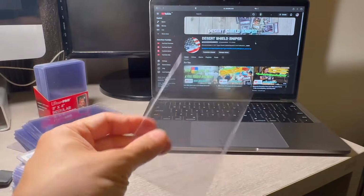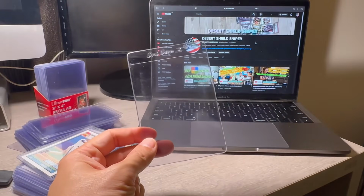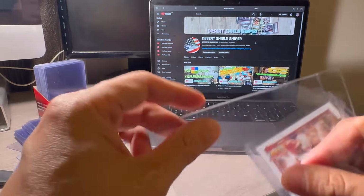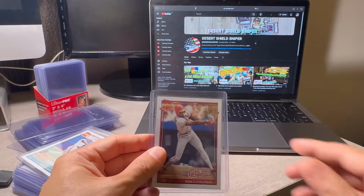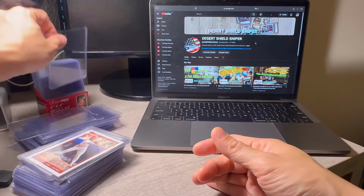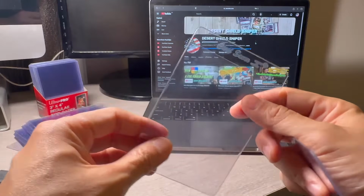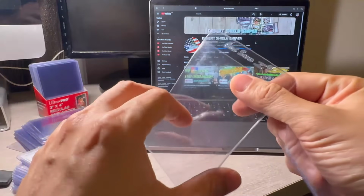These card savers feel a bit flimsy. Sure, if you're the only person handling your cards, that shouldn't be a big problem. You're not letting your kids bend them or whatever. However, I just feel like these are a bit more sturdy, and while there is a bit of flex with top loaders as well, it's not as much as a card saver. And these are already the smaller ones. If you have the largest size card savers, the flex is actually a little bit bigger.